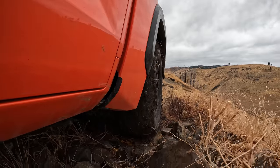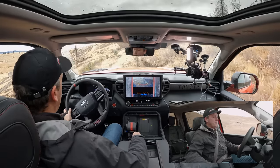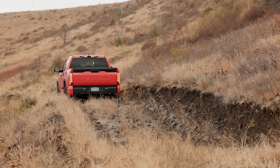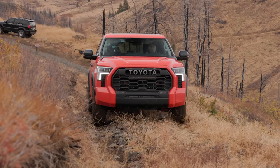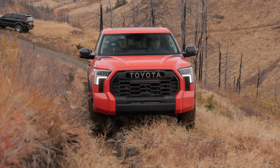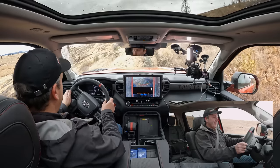If I think it's not going quite fast enough, I can dial it up to mid speed, which puts it about 2-3 miles per hour. But I think that's a little too quick, so we're gonna go back to low one, which is right in the middle of the low settings. This is a system that you would use in very tricky conditions, or if you really just need to focus on driving and not so much on throttle and braking. It also can dig out of a sand pit, which is a very special little trick that Toyota has.